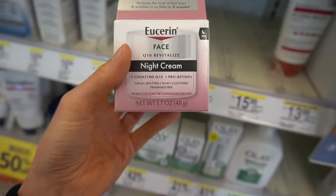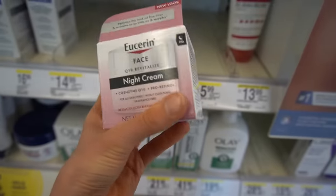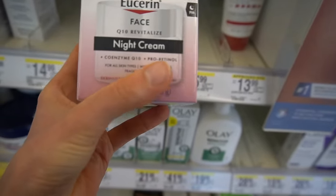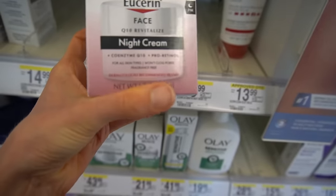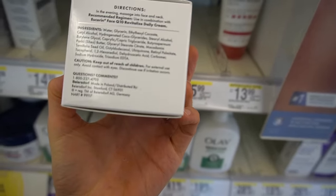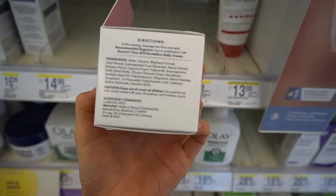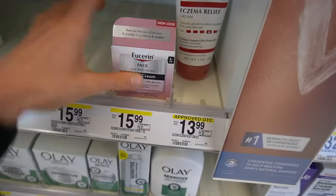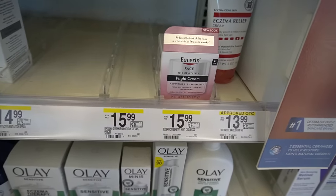This particular version of it, though, has retinol palmitate, which is not the same as retinol. It says pro-retinol, but your skin doesn't convert retinol palmitate over to an active form of retinol. So the way it works in skincare products is as an antioxidant. So, not a complete fail, but it's not giving you what retinol does. But Eucerin has a version of this that is just the Q10 that is just as good, in my opinion.